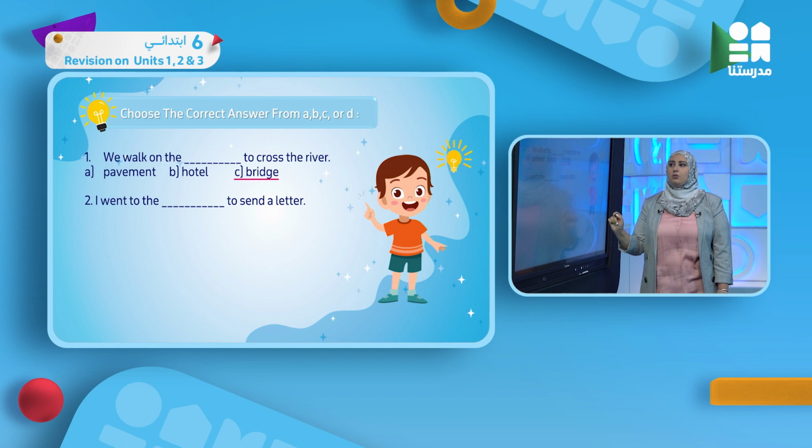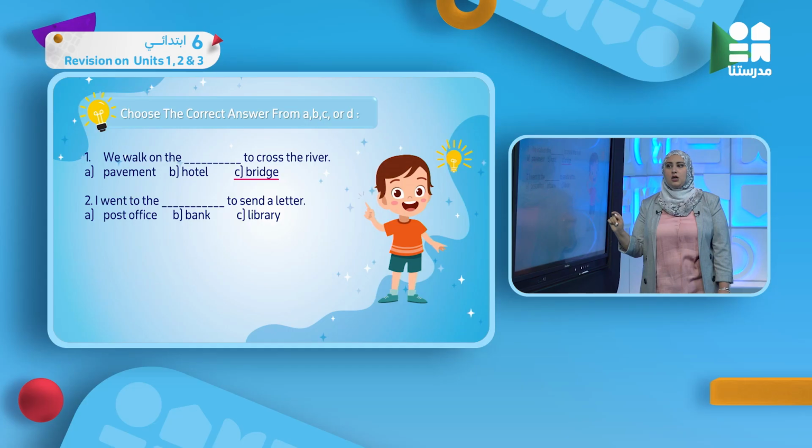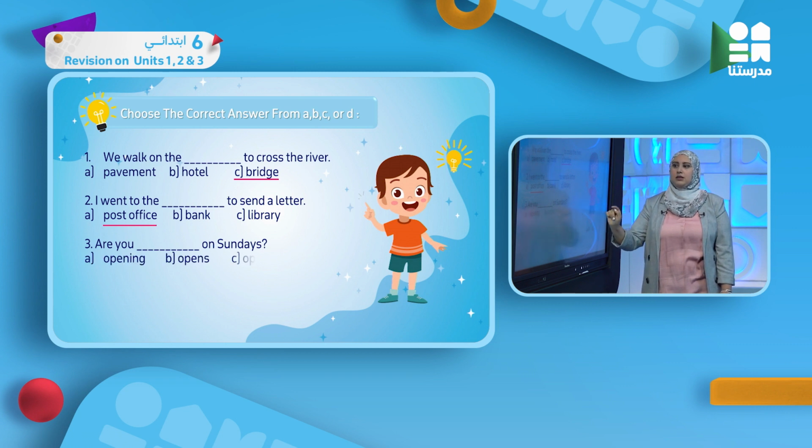Number 2. I went to the space to send a letter. Which one is it? Post office, bank, library. What's the answer? The answer is post office. Number 3. Are you space on Sundays? Are you opening? Opens, open. What do I say? I say, are you open on Sundays? Very good.